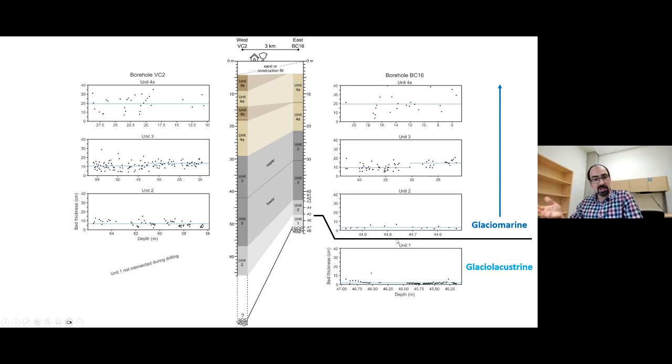And so this change from Unit 1 to Unit 2 is the change from the glaciolacustrine phase of the basin to the glacial marine phase. That's the incursion of the Champlain Sea. So the mud goes from nicely stratified, classic textbook varves to bioturbated mud. That bioturbated mud, in turn, is abruptly overlain by this interval of banded mud.